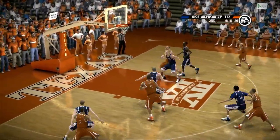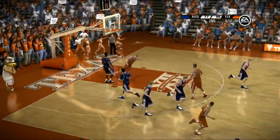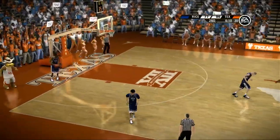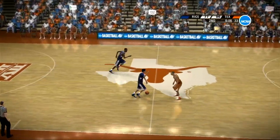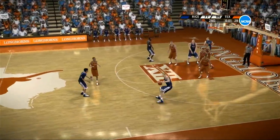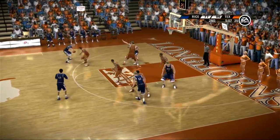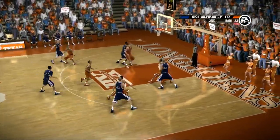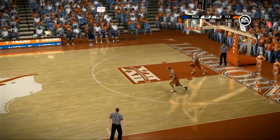They go with the entry pass on the post. Turnaround jumper. But they get it with the offensive rebound. The Owls are behind by 19. Gave it up. It's ridiculous in here. The center is going mad. Austin, Texas is going crazy, baby.